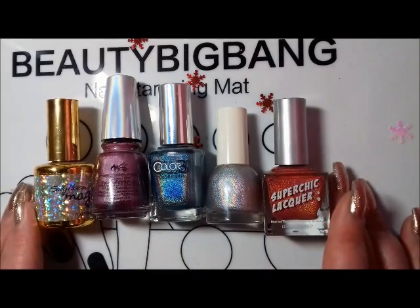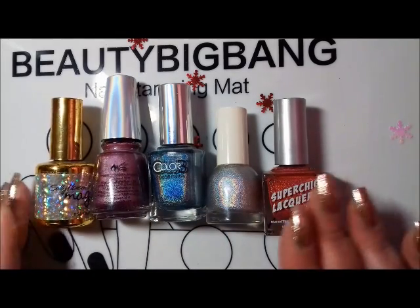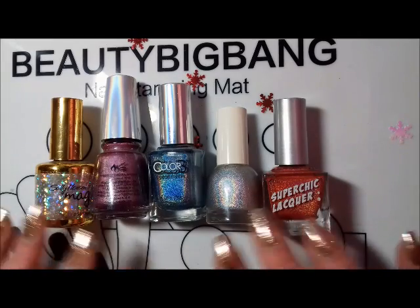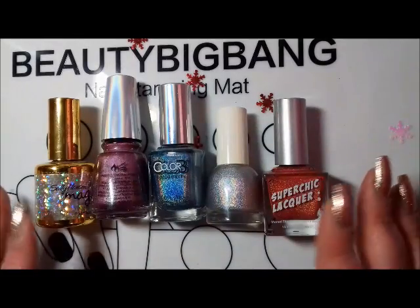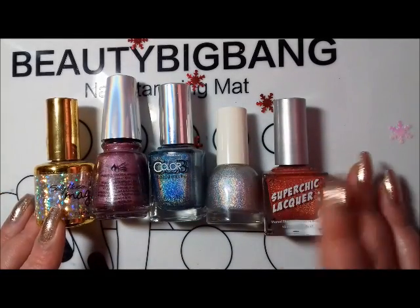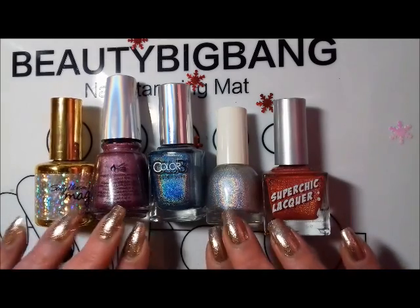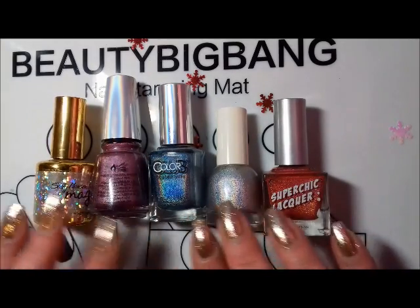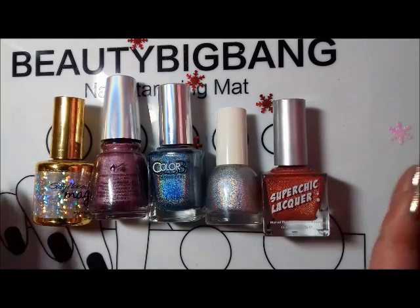So here are my famous five linear holographic polishes. I do have many more linear holographics, but from different indie brands. I've got a ton of holographic polishes from UK indie brands like Arders Nails. But I think these are the ones that a lot of people will have heard of. Maybe you've got them in your collection, maybe they're on your lemming list.